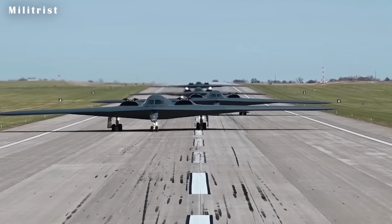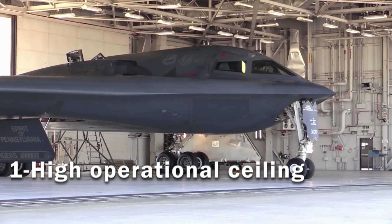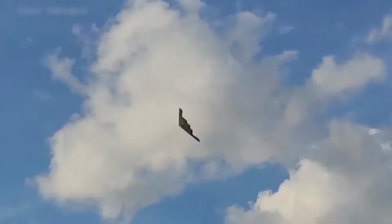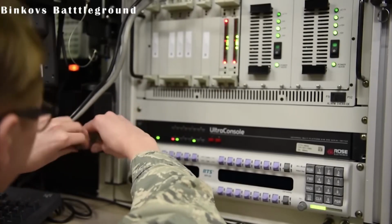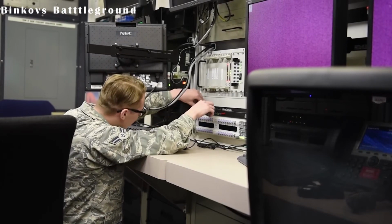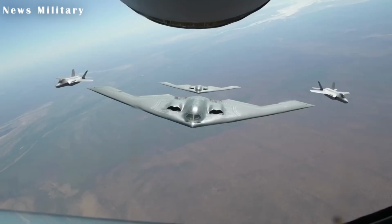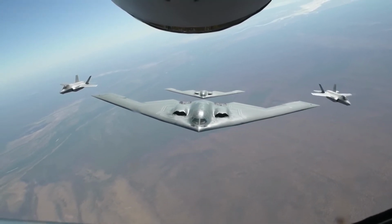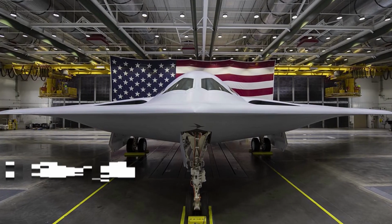Nonetheless, the B-21 comes with its unique advantages, which include: 1. High operational ceiling. As already discussed, the B-21 can soar very high, and this improves the line of sight for sensors and communication systems, which in turn results in greater performance, awareness of the current situation, and increased connectivity across a larger area. Also, at such high altitudes, it is much more difficult for enemy fighter aircraft to target the B-21 or monitor it.